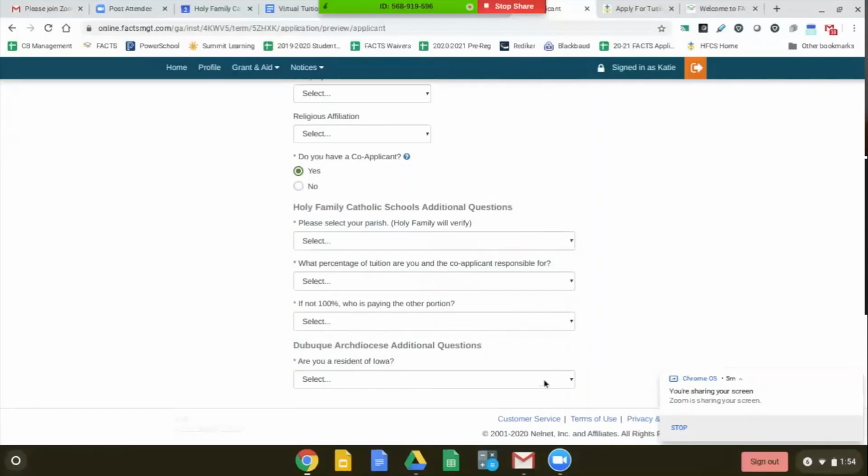And then the last question, are you a resident of Iowa? This just tells us what bucket of funds your award's going to be from. So if you live in Iowa, it's going to be from STO. If you're from Wisconsin or Illinois, it's going to be Holy Family funds.